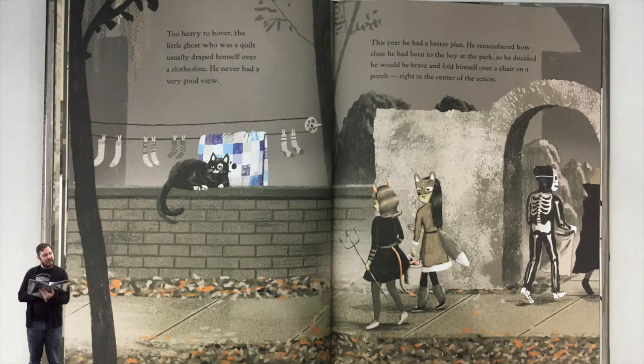Too heavy to hover, the little ghost who was a quilt usually draped himself over a clothesline. He never had a very good view. This year, he had a better plan. He remembered how close he had been to the boy at the park, so he decided he would be brave and fold himself over a chair on a porch, right in the center of the action.